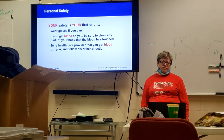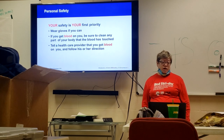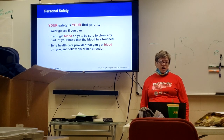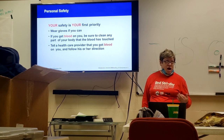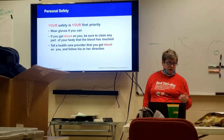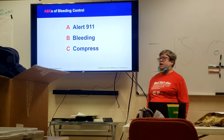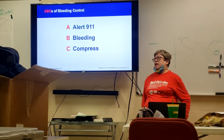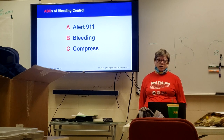Your safety is your very first priority. You want to wear gloves if you can. If you get blood on you, be sure to clean any part of the body that blood has touched. You might want to tell a healthcare provider that you got blood on you and follow up at his or her discretion. If you tell me, I'm probably going to tell you that you might want to follow up with the health department. I would add to that, if you have them available, eye protection. Safety, yes, eye protection all day long.